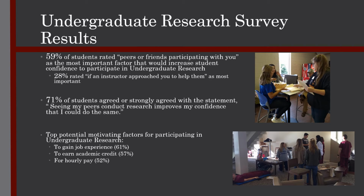71% of students agreed or strongly agreed with the statement, "Seeing my peers conduct research improves my confidence that I could do the same," which again was the idea behind this SMART study, where we were showing up at different areas on campus to kind of put research in action in front of Lancaster students.